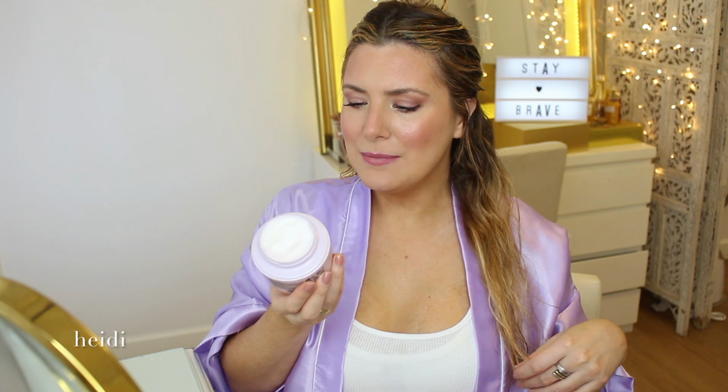Smells a tiny bit like lavender. Don't quote me on that one. Touch this. Nice normal to thick type of cream.